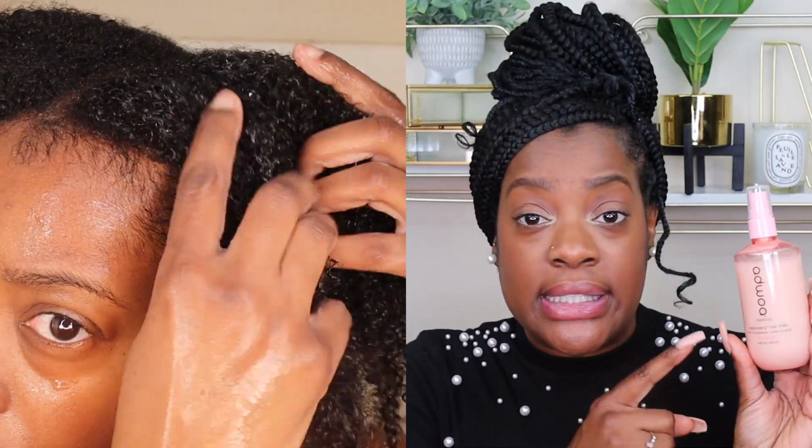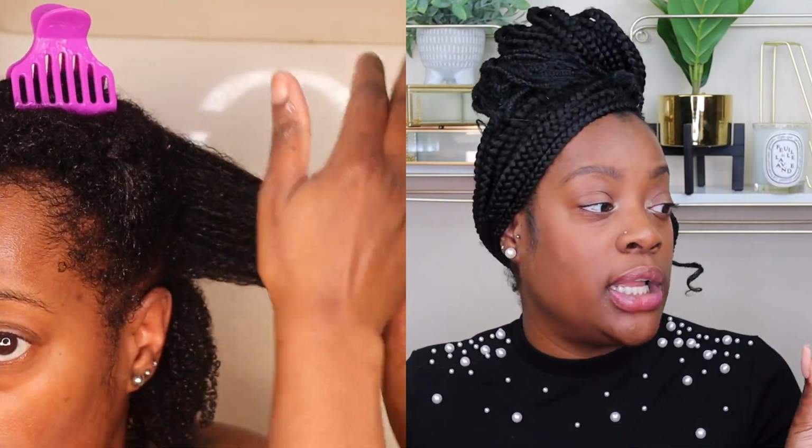I really like the consistency because it's the consistency that I like for a leave-in conditioner, because I do have fine hair. So I feel like the consistency of this was perfect for someone who has fine hair like me. It is still nourishing, but it was not super thick. So I really enjoyed this.